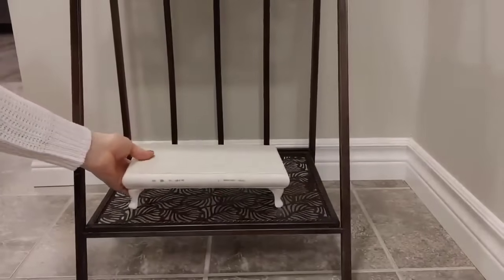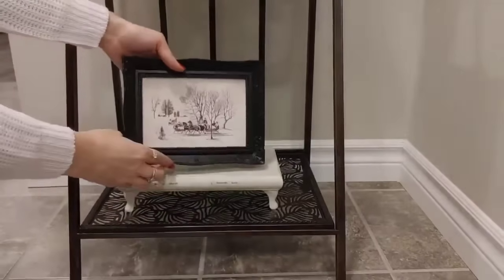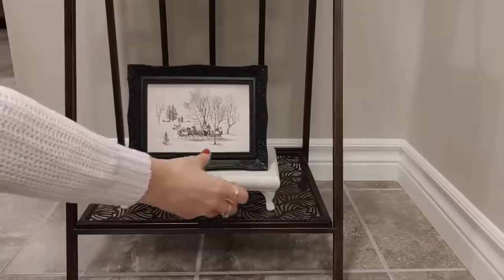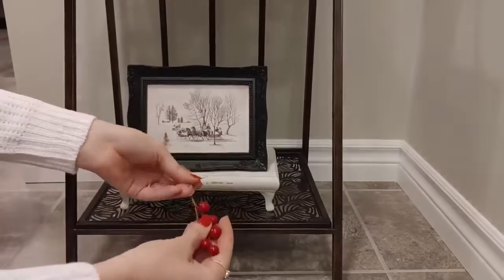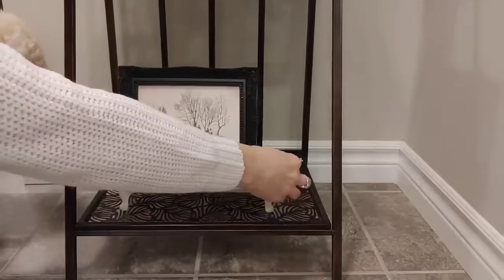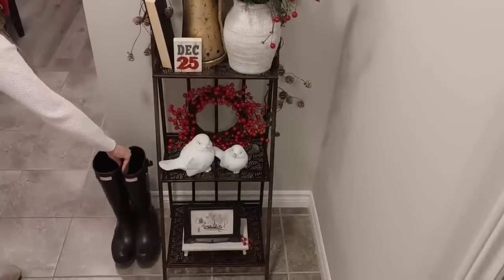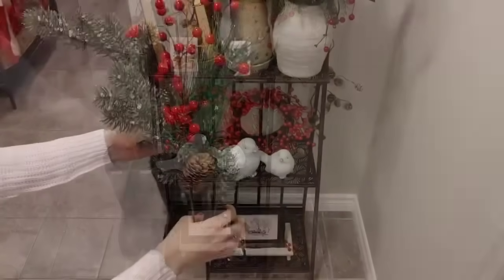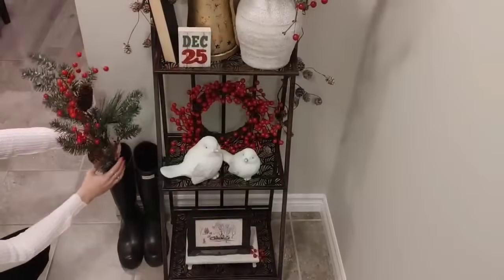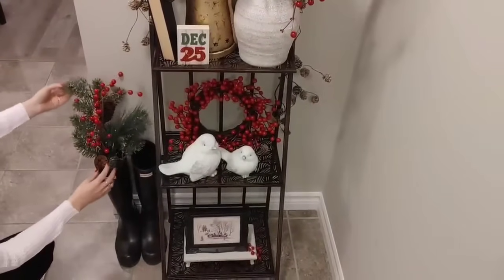On my final tier here, I'm going to add this little riser, and then of course my vintage print here. I wanted to keep this level really simple because I'm going to add some decor beside it here. So I just tucked in this lonely little piece of berry that fell off one of my berry twigs. I don't know if you guys are like that too. I utilize it somewhere else. And then I'm going to add my hunter boots and add these gorgeous greenery and berry stems. And I love how this just fills in the space a little bit.